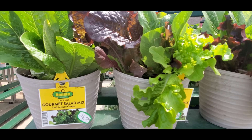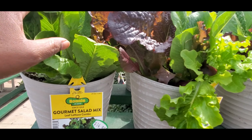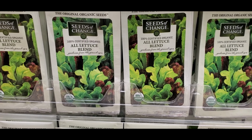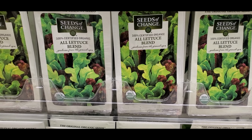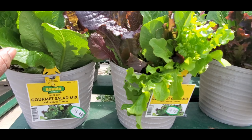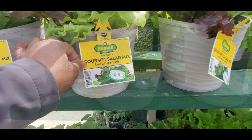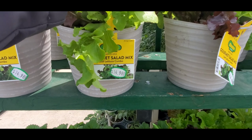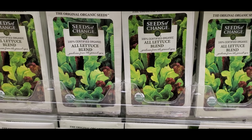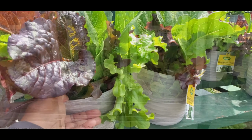Here are some gourmet salad mix. Just get mixed lettuce seeds and plant those, sprinkle them in the dirt and cover it with about a quarter inch of dirt and keep them moist on top until they start growing. They are so easy to grow. This is almost a gallon, $15. For $3, you can get a packet of seed to grow this, and you will get like a whole bed full.